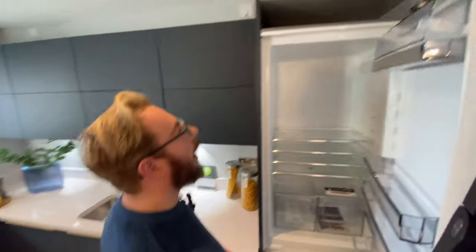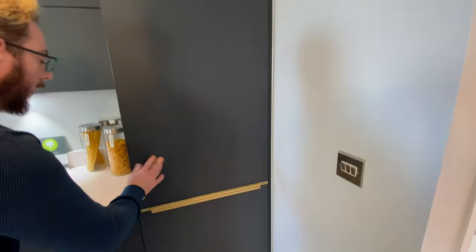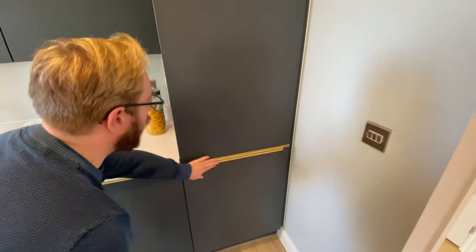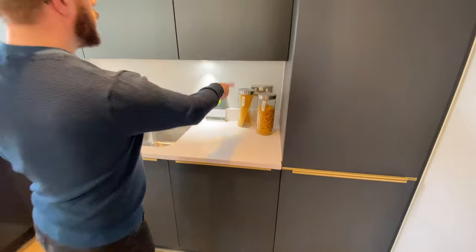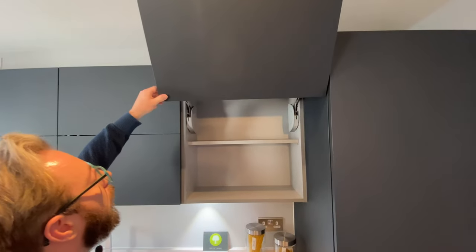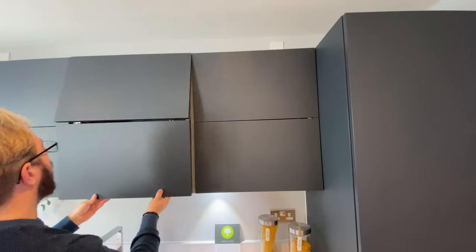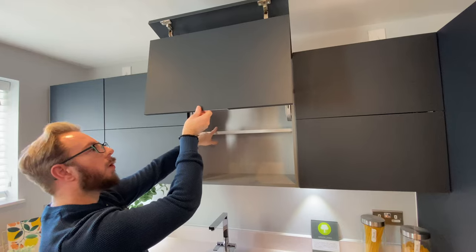Okay, so we have an AEG fridge. Perfect. And I do believe this will probably be the freezer. Yeah, I quite like the cupboards. They've got this kind of gold, it's very on trend at the moment. The navy with gold. You've got plugs behind here. Now these open up like this. Ooh. Oh, wow. They're quite funky. I think they all do it, so you've got to get the knack. But they're quite deep. If you look up, they are quite deep. So there we go.